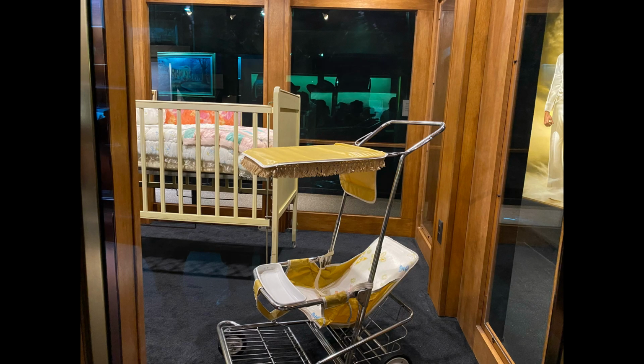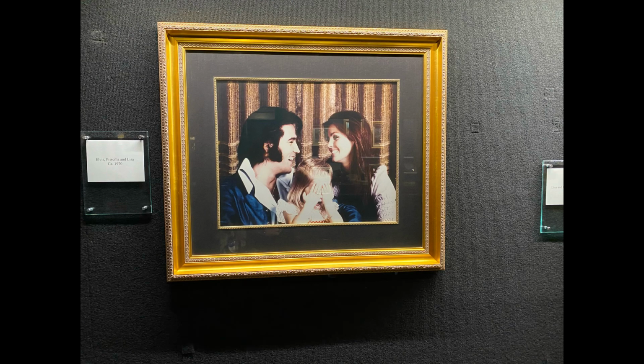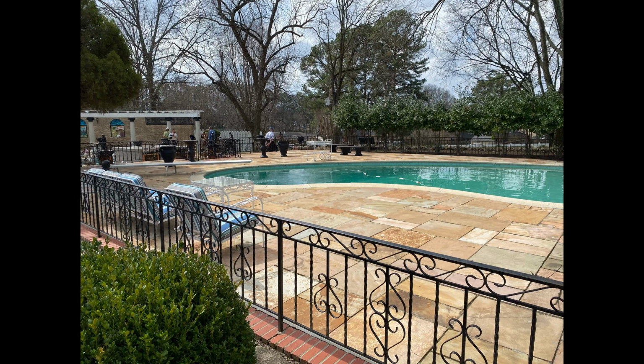You can also see some of Lisa Marie's baby items, such as her carriage and the baby bed. You'll also see family photos of Elvis and of Lisa Marie as well. Now, to look back on some of those things, they are very wholesome, and you see Elvis at his happiest time in his life.